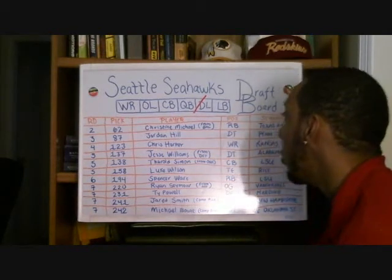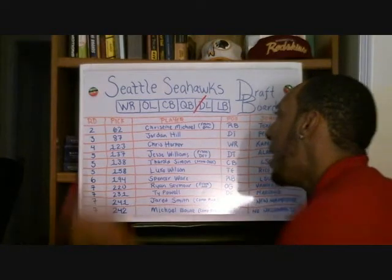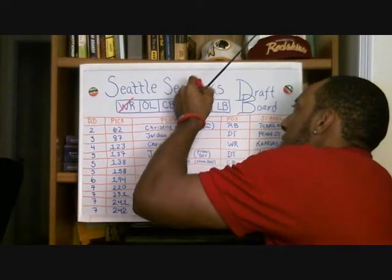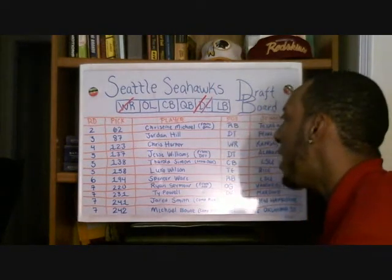I like the move. So let's go back to the board. And we see that you got Harper at receiver. So we'll take that off the board. We see that you got another defensive lineman in Jesse Williams. We'll take that off the board. And so we move right along.